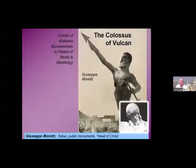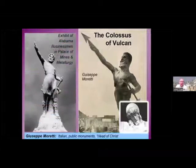The first one that comes to mind inside one of the palaces is Alabama. Alabama didn't build a building, but the Alabama businessmen, to show off Birmingham's steel and iron industry, had this 56-foot tall statue of Vulcan made. And he started with a maquette and a smaller one. This was not done in staff.